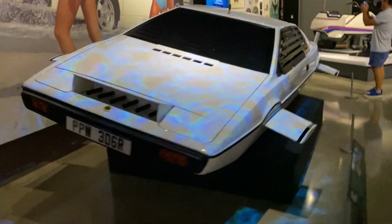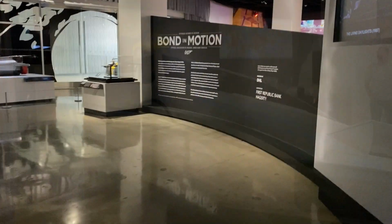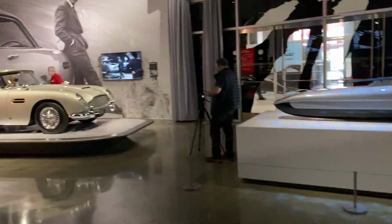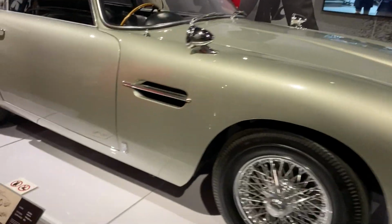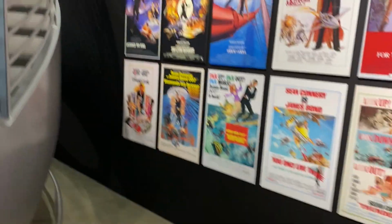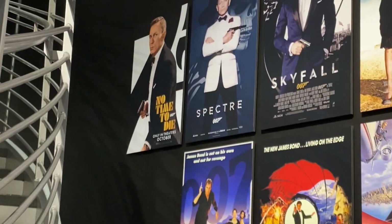The Lotus Esprit. I missed it. Well, that's it for the Bond Motion exhibit. Movie comes out October 8th. And obviously, here's the classic of all classics, the DB5. No Time to Die, October 8th.